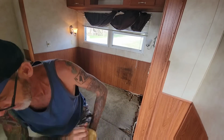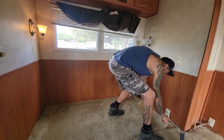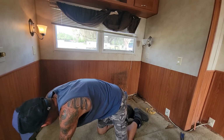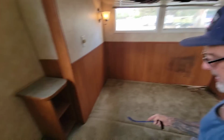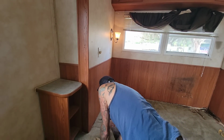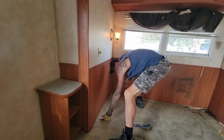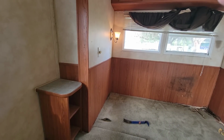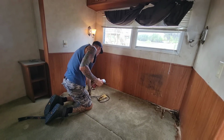Holy smoly. Guess I got a razor knife. Whoosh. Couldn't find a razor knife. So. Well, I'm over here now, trying to cut into it. And, well, I tell you what, this carpet's in here good. Holy cow. Like, I couldn't find my razor blade. So, next best thing.